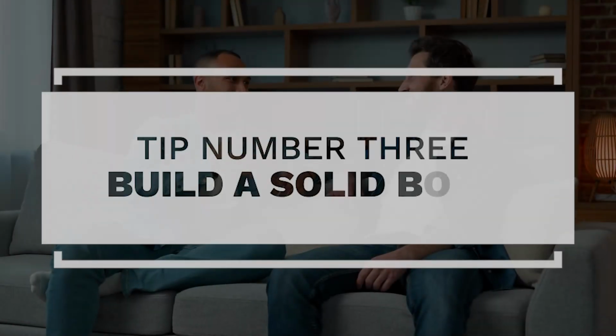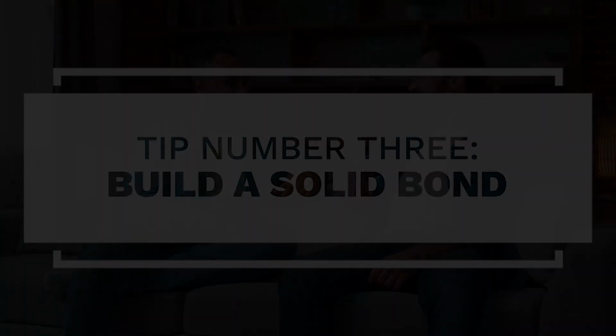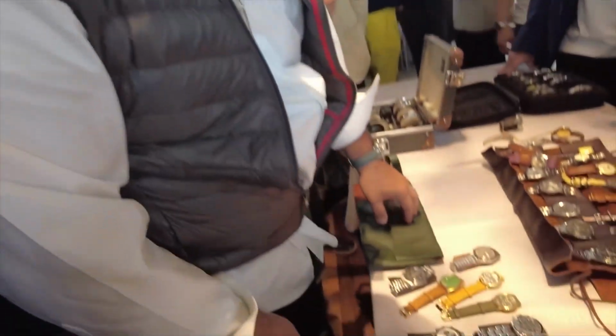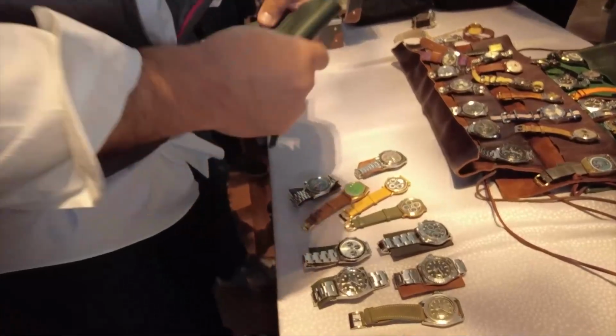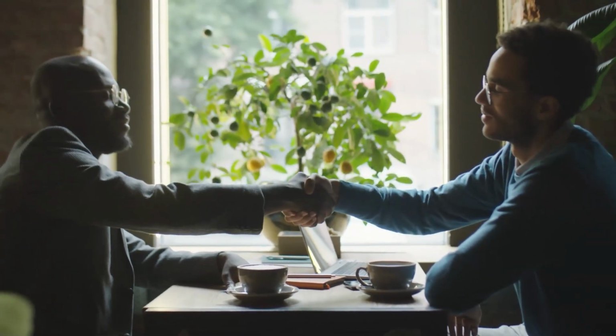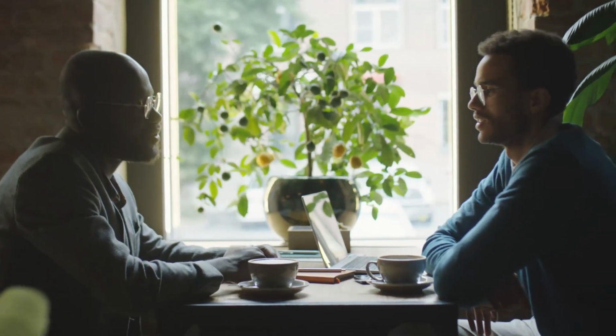Tip number 3, build a solid bond. This one's a game changer, so when you're hitting the store, make it a mission to connect with the same sales rep every time. Grab a coffee together, chat about more than just watches. Sure, initially it's all about the timepieces, but with time, you gotta go beyond that. Talk about your family, your hobbies, your dreams. Find that common ground. But hey, don't get creepy and start prying into their family tree right off the bat. That's a no-no. Let the relationship flow naturally into those deeper conversations.